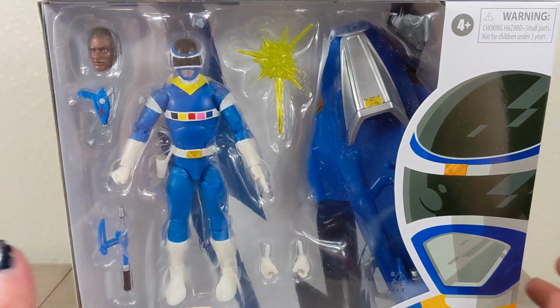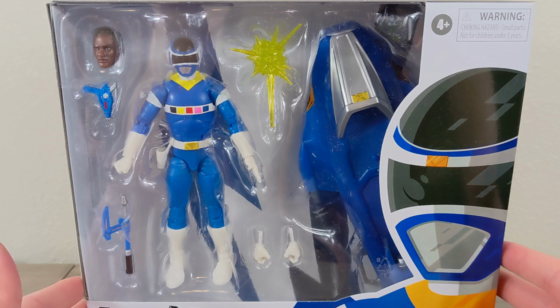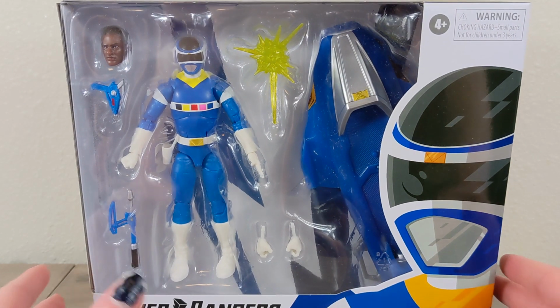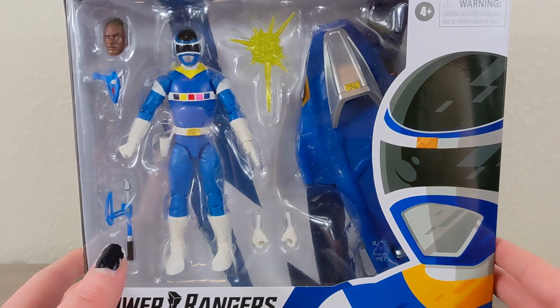But obviously, you get the Galaxy Glider, which is like the actual new thing about this, and of course the box. Now, the Galaxy Gliders are cool, and I'm happy to get more vehicles in the Lightning Collection. This is only our second one after the Uniforce cycle that SPD Omega came with back in 2020. But it's just weird to get TJ with the Galaxy Glider.